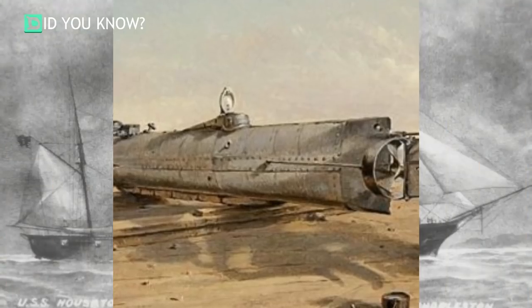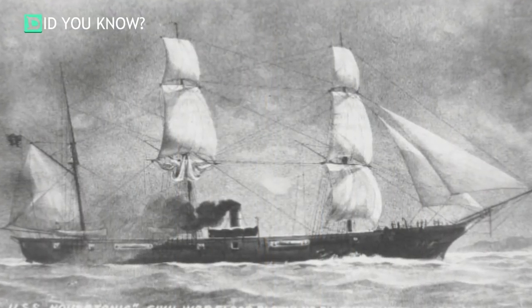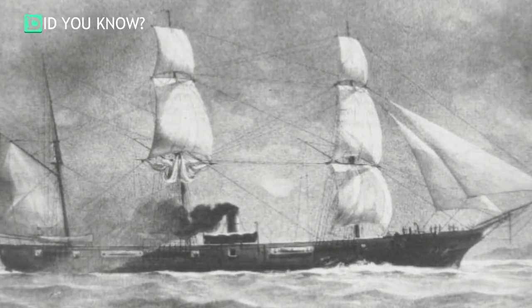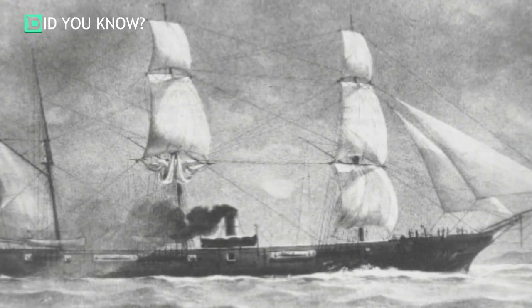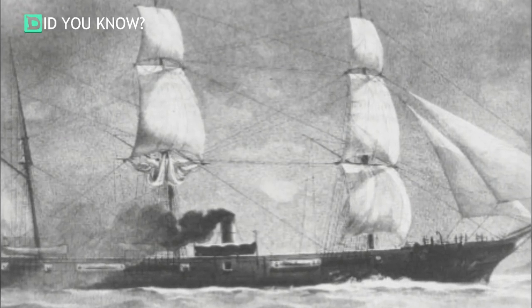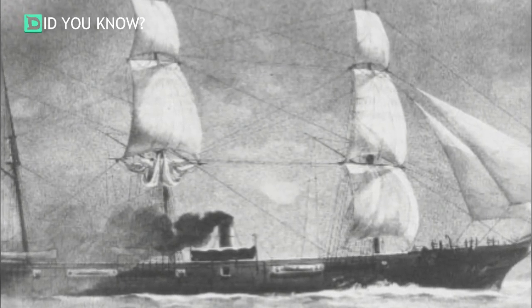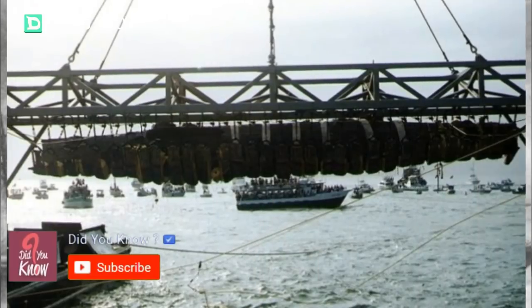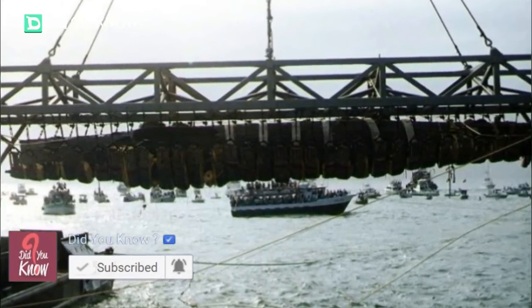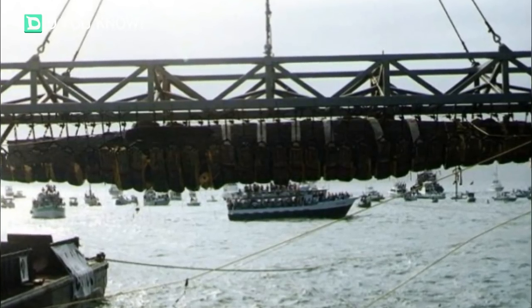That day, the Hunley became the first submarine to sink an enemy ship during battle when it embedded a torpedo in the USS Housatonic's hull. After the torpedo detonated and sank the ship, the sub signaled to the shore that its mission had been completed and started heading back to land. But it and the 8 crew members aboard never returned. The sub sank to the sea floor.